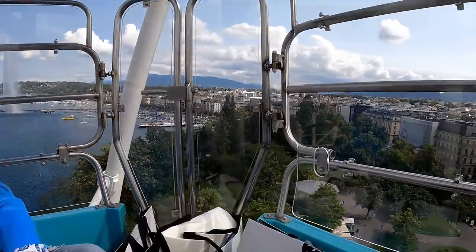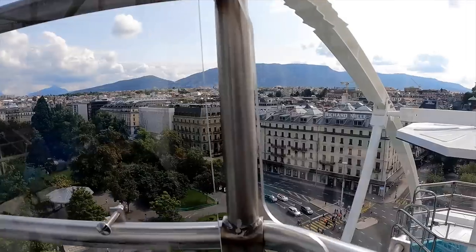I wonder if Richard Mille lives in that apartment, Kev. Have a look. Looking over here. Yeah, nice, isn't it?